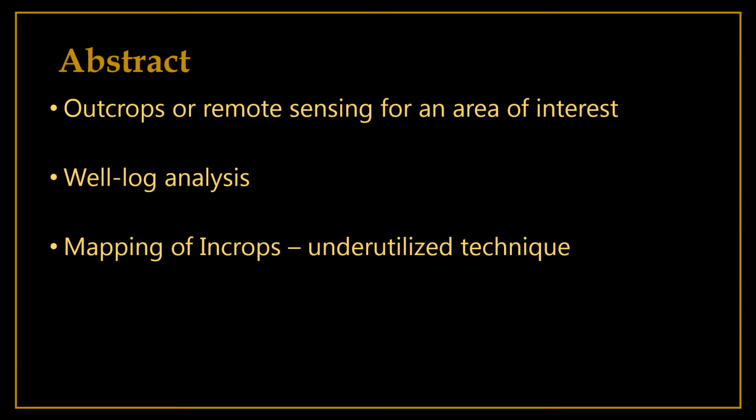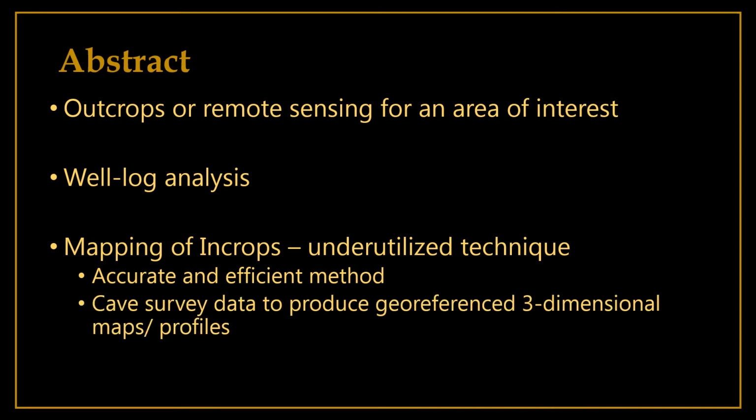Mapping of incrops, which are rock exposures within cave passages, is an underutilized technique to document the geology of a karst area. Unlike well log analysis, which is costly and requires specialized equipment, mapping geological incrops in caves is an accurate and efficient method of mapping a geological unit from the inside.